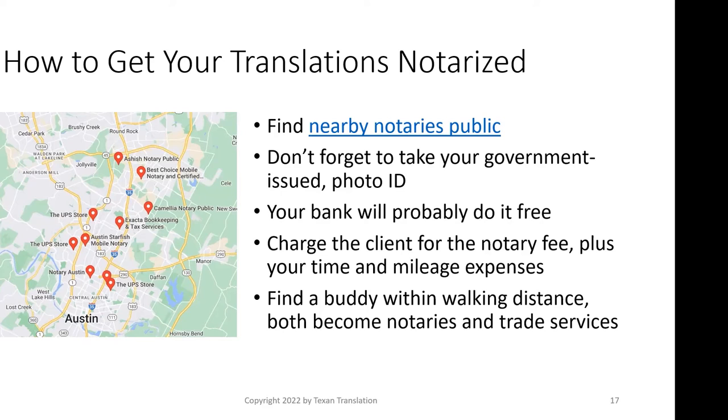If there's another translator, maybe you could both become notaries and you could notarize each other's documents. But it's so much easier. For years, we drove to the notary and stood in line and then waited to get our stuff notarized and drove back. And it ended up being over an hour every time we needed something notarized. And nobody wants to pay for over an hour of a translator's time on top of the cost of the notary to get something notarized because they're like, notaries only cost $15.